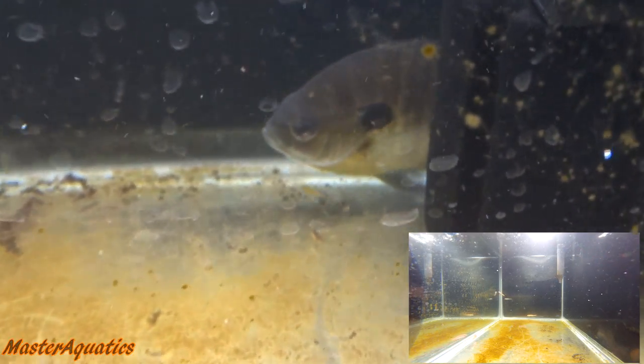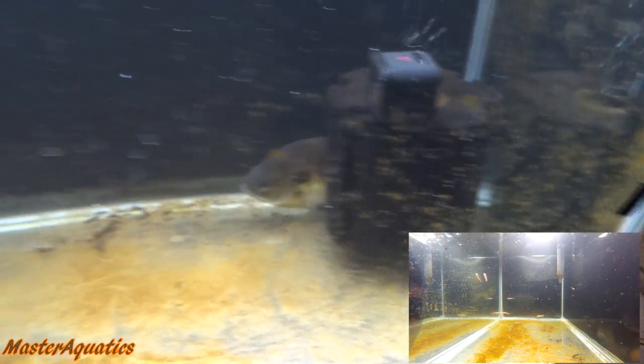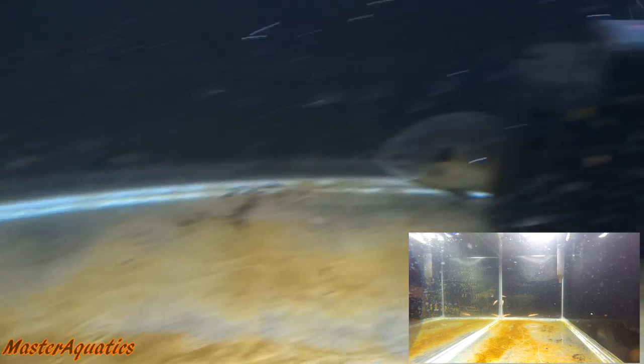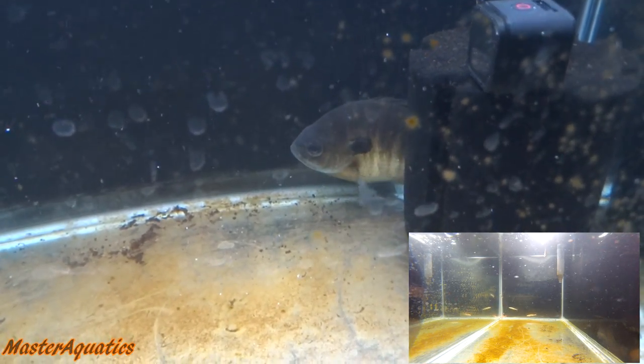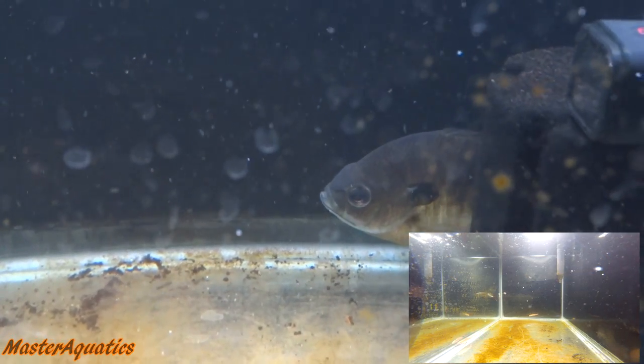Okay, I guess while he's taking a breather, I'm going to come back and I'm going to clean the glass of this aquarium. And I'm also going to clean the inside too. This guy doesn't even know what's going to happen to him here in a few seconds. But I guarantee each and every one of these fish, he's going to eat. Okay, I'm going to clean the glass real quick.